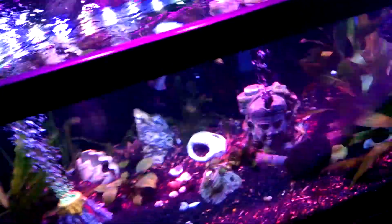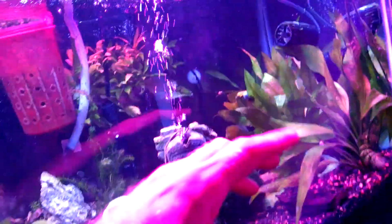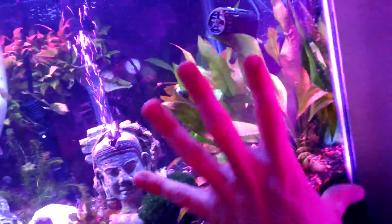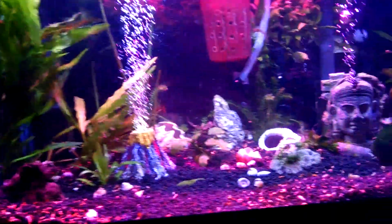But anyways, this is the display tank, and we had a hair algae problem going on, and then I put salt in there because I thought of the ick, and the plants were just pulling back. But look at how these plants just exploded. It's just filling in, and it's looking beautiful. So this is definitely top notch.